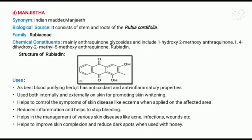Biological source: it consists of stem and roots of Rubia cordifolia belonging to family Rubiaceae. Chemical constituents: it mainly contains anthraquinone glycosides and includes 1-hydroxy 2-methoxy anthraquinone, 1,4-dihydroxy 2-methyl 5-methoxy anthraquinone and rubiadin. Here we can see the structure of rubiadin. Then the uses of Manjistha. Manjistha is considered the best blood purifying herb. It has antioxidant and anti-inflammatory properties.